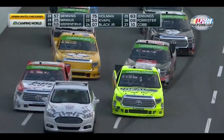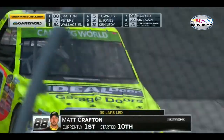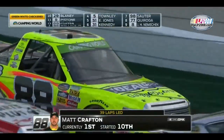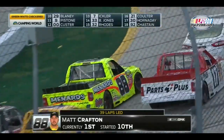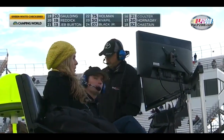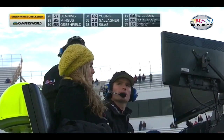Well, Bob, Matt Crafton was talking to his crew about what he was trying to attempt to do on the restarts because of his transmission and how quickly he went through the gears. But all they're telling him now is, you've been the man the last 2 restarts. Whatever you've been doing, do the same thing again and drive this truck to victory lane.